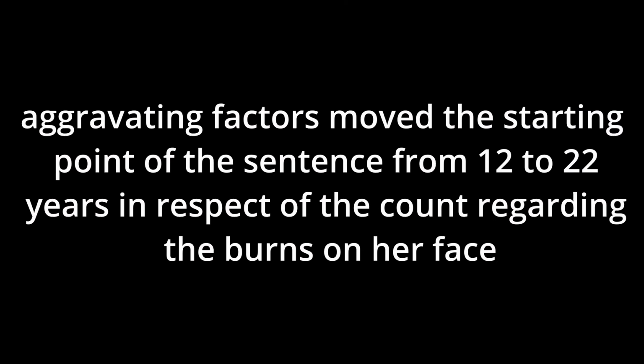And the judge said all of those aggravating factors weren't moving the starting point. So remember, she had said the starting point, instead of the usual 7, was going to be 12. Then she looked at all these aggravating factors and she said because of all these factors, the starting point now moves to 20. But she treated the count related to the burns on the young woman's face differently.